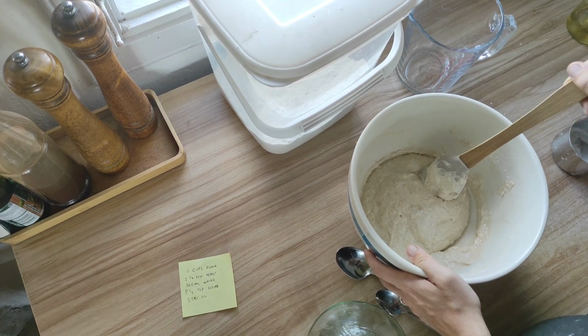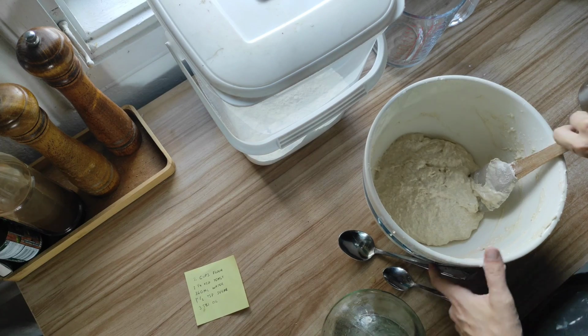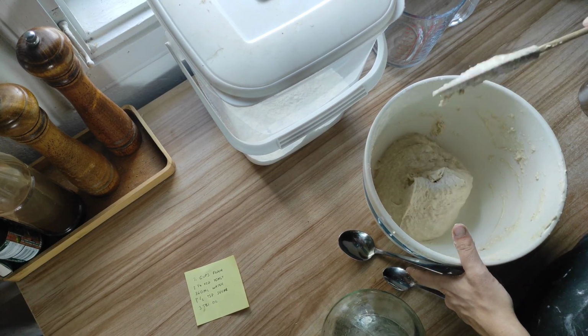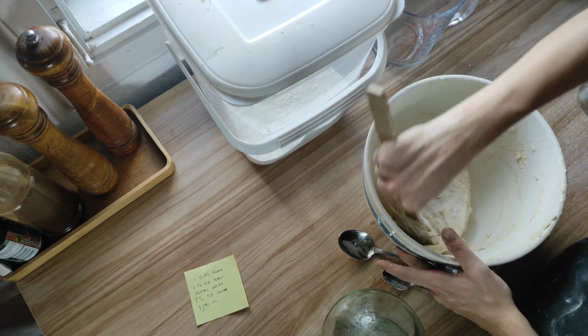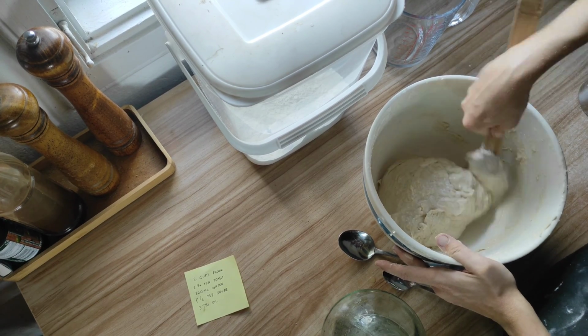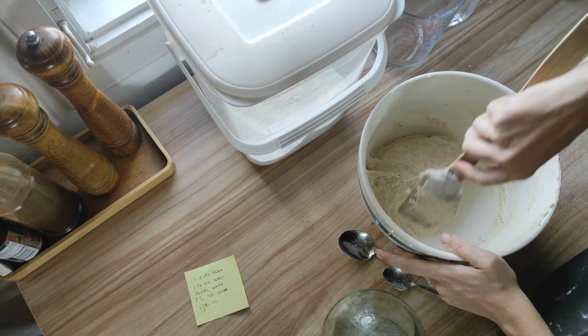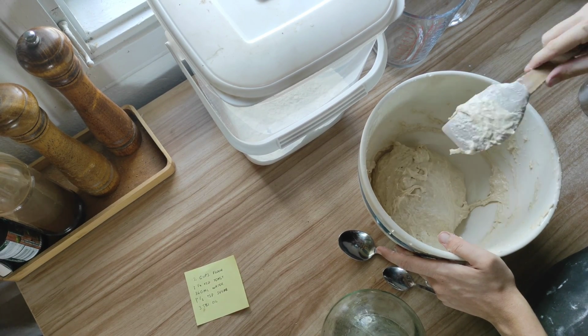I feel like something's gone wrong. I'm not sure it's supposed to behave like that. So I've ended up adding some more flour. I still don't think this is bread dough consistency, but I'm going to stick it outside in the warm, see if it rises. Yeah, I'm not sure about this.